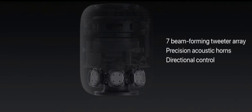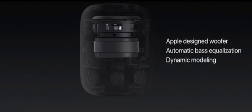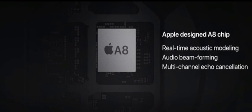Apple also introduced the new HomePod speaker, which is supposed to be a combination between a Wi-Fi speaker and a smart speaker. So the new HomePod has a 7 beamforming tweeter array with precision acoustic horns and directional control. It also has an Apple-designed woofer with automatic bass equalization and dynamic modeling. It also has the Apple A8, which is currently in the iPad Mini 4 and iPod Touch 6th generation. It is from 2 years ago, but it is still pretty powerful for a speaker. This gives it capabilities such as real-time acoustic modeling, audio beamforming, and multi-channel echo cancellation.